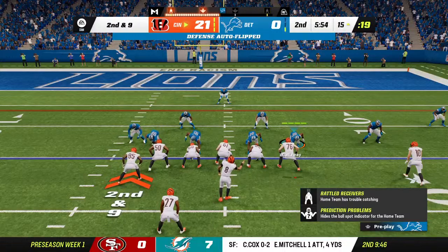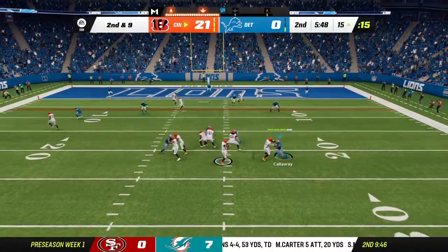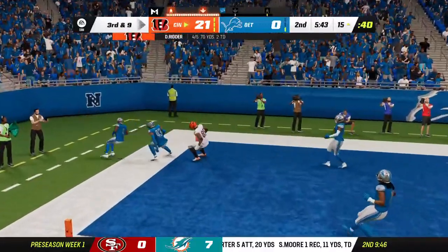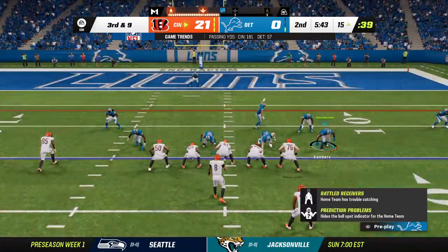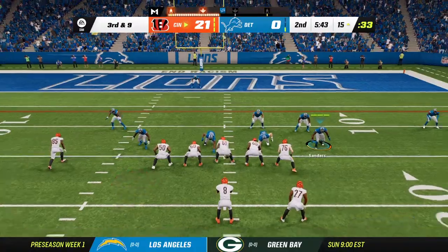Here's 2nd and 9, just a yard on that last run. He'll drop to throw. And he'll just get rid of it. Not only did he have a chance to scan the field there, it felt like he had a chance to scan it twice. The protection was that good. Unfortunately for him, the coverage downfield, equally good.